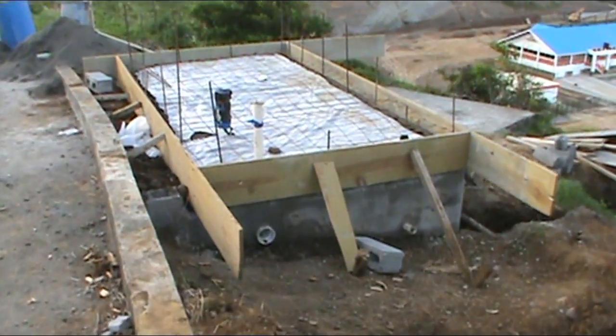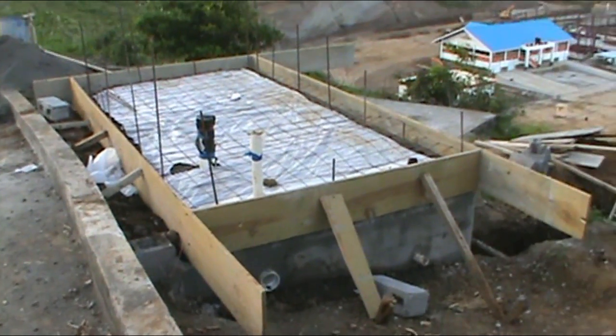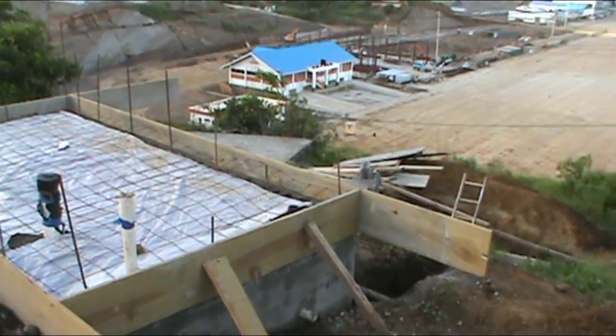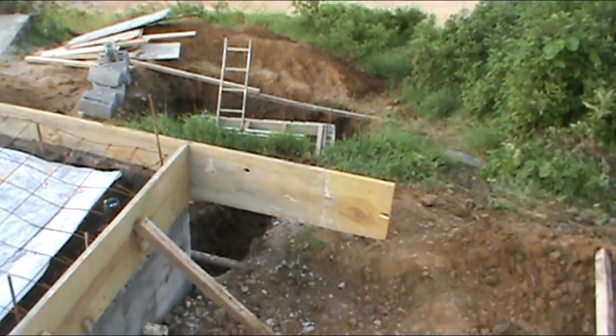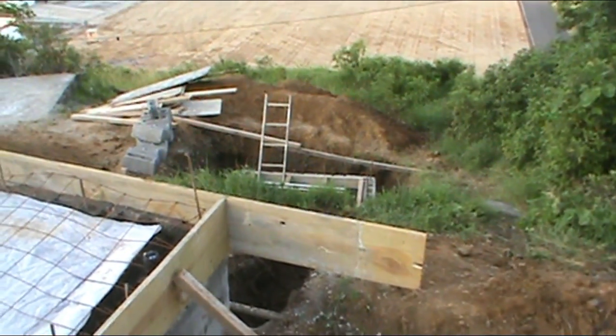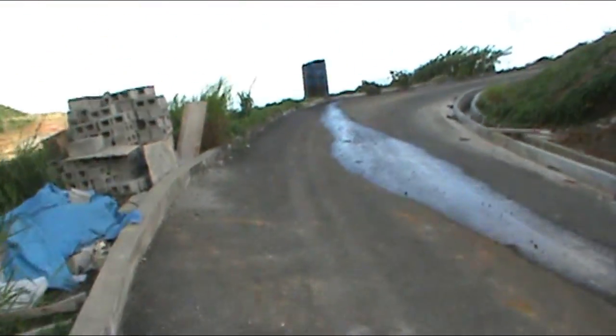Here we have another security booth, and this one is at the top of the area where we have the control tower. This one is also being built by Argyle. I say that because right at the back here is the evidence where we have his tank in which he stores his water for the mortar works.